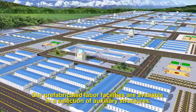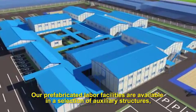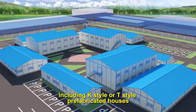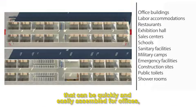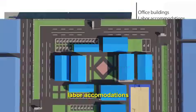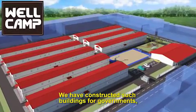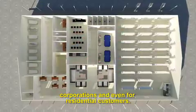Our prefabricated labor facilities are available in a selection of auxiliary structures, including K-style or T-style prefabricated houses and other prefab structures that can be quickly and easily assembled for offices, labor accommodations, and a whole variety of other purposes. We have constructed such buildings for governments, corporations, and even residential customers.